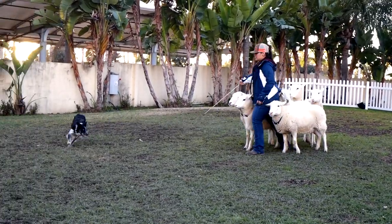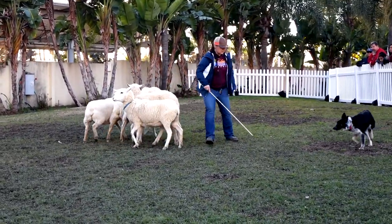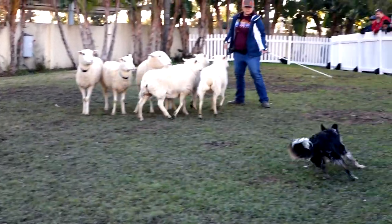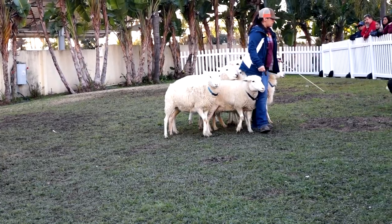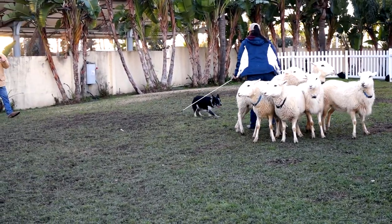But look at this little pup. Look at the intensity. To me, it's so obvious that this dog wants to do this. So why not let her do it? Of course, if you're going to do it, you're probably going to have to drive at least an hour or more to come see us. There's very few of us in the Southern California area.